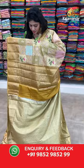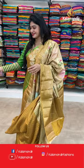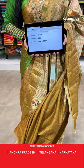And coming to pallu, it's a brocade pallu. In blouse, colorful blouse, along with border. And pricing details, item code EU334 and offer price 4,000 rupees. Yes, lovely collection kada. And next saree is waiting for us, which is in pink color.